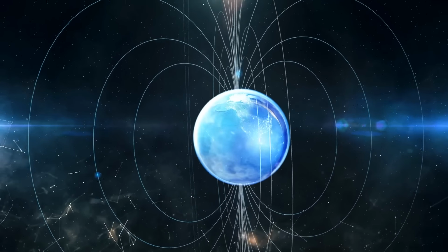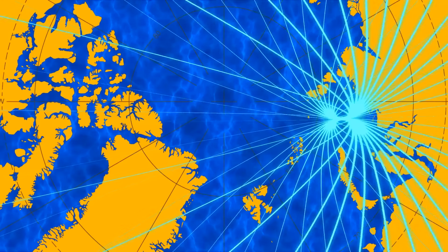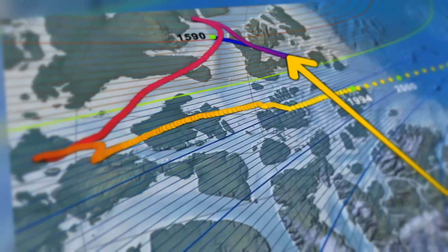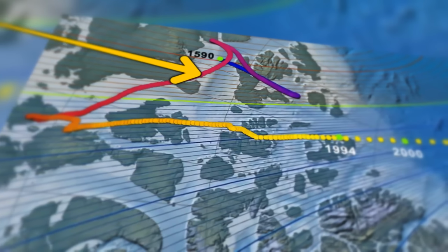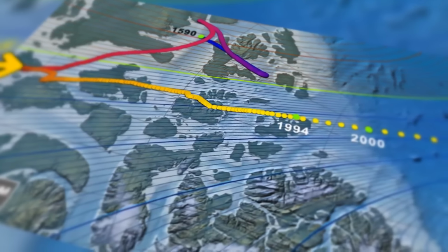You see, the magnetic pole is moving quite erratically from the Canadian Arctic towards Siberia, and these movements are very unpredictable. But it's normal for the pole to be moving. There are long-term records from London and Paris that prove that the North Magnetic Pole moves randomly around the rotational North Pole over periods of several hundred years.